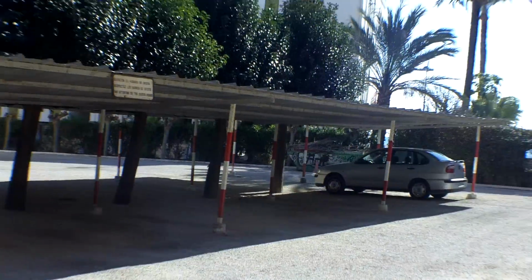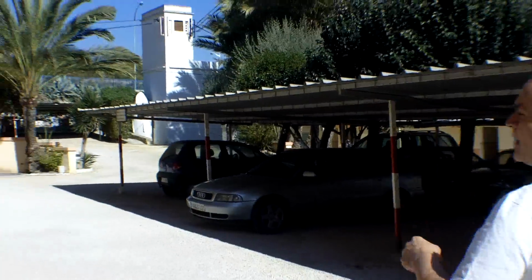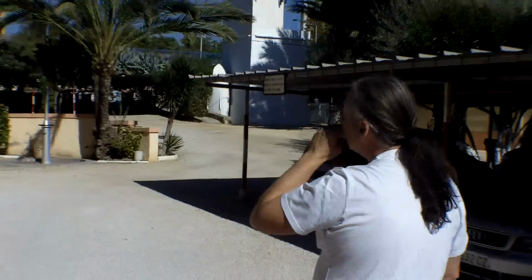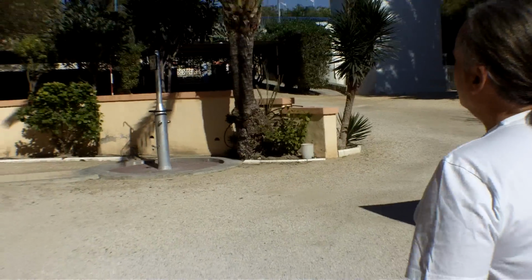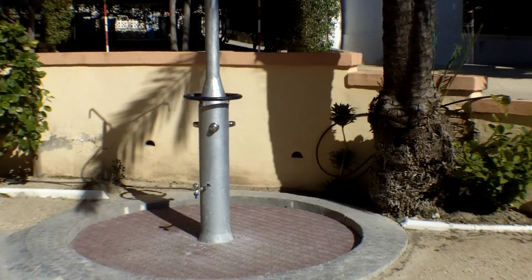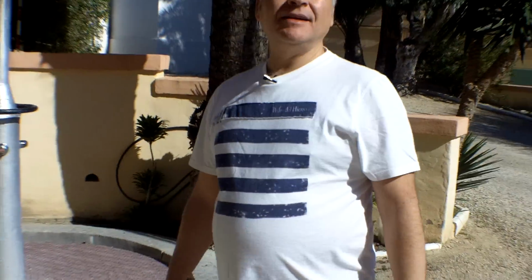Okay, so let's just have a little walk around up here to the top. The other thing that's good about this is that you've got this external shower for the use of the residents only. That's very useful when you come back from the beach and you're covered in sand and salt, before you go up into the flat where you can have a shower and wash the sand off. So that's very handy, because especially during the summer, as I said, the sand gets everywhere.